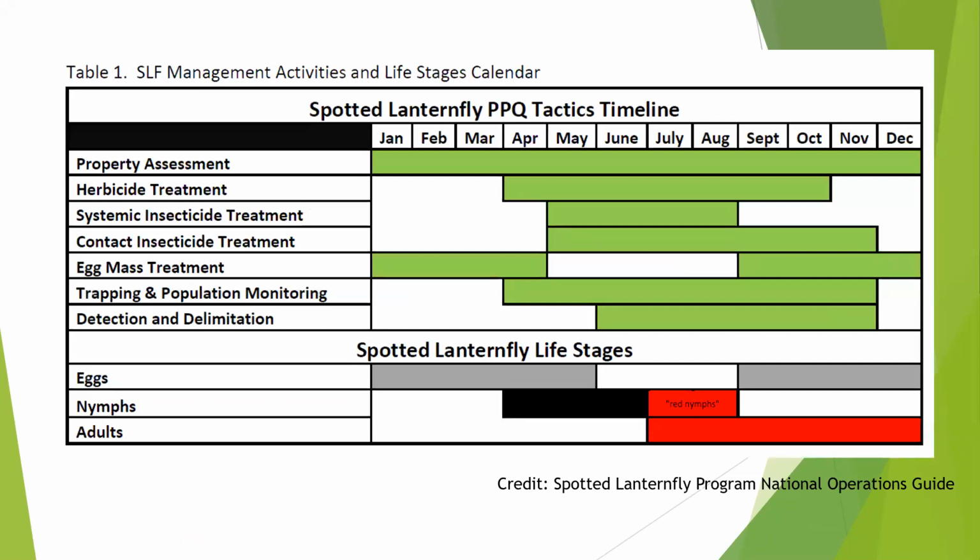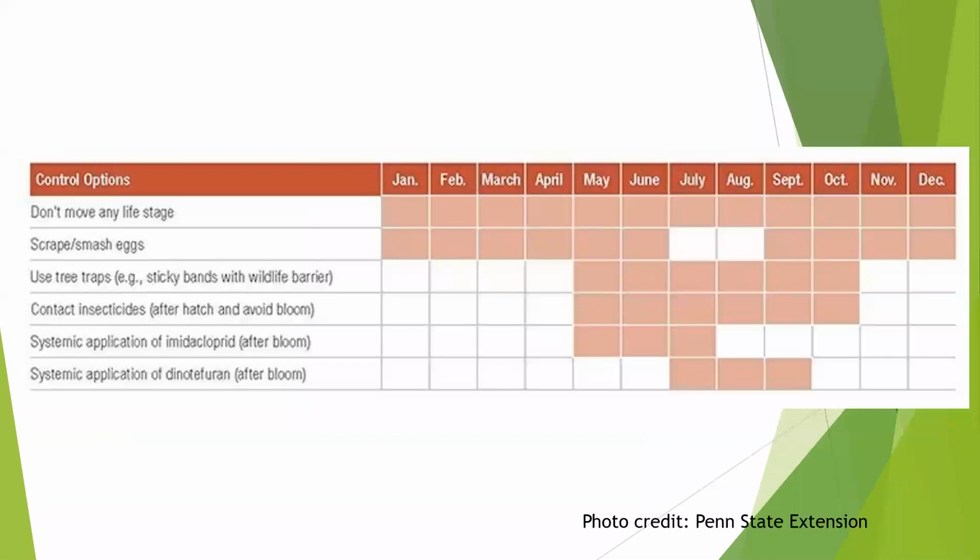So this little guide shows you, according to the National Operations Guide, the best treatment at different times of year for spotted lanternfly. Again, nymphs are active this time of year. And although we're not doing systemic insecticide treatments this time of year like other states are, we are certainly doing trapping and population monitoring and seeing what we can find. Again, this time of year, you can certainly scrape and smash any egg masses you find, but reporting them is very useful. Want to make sure you're not moving any life stages, the eggs or the nymphs, and check those host trees as well.